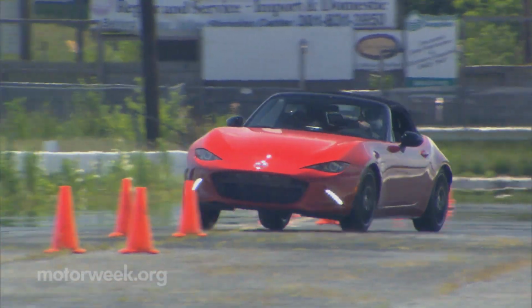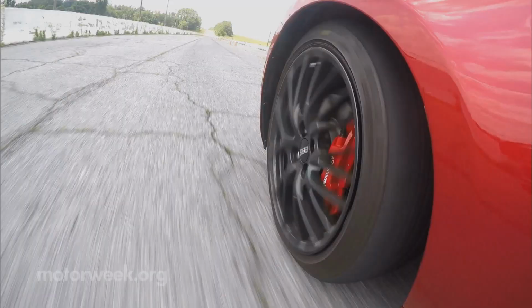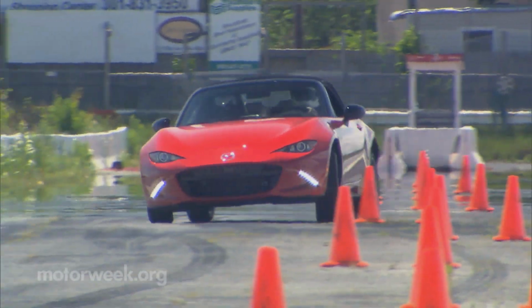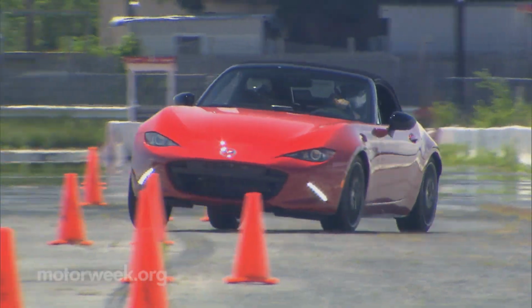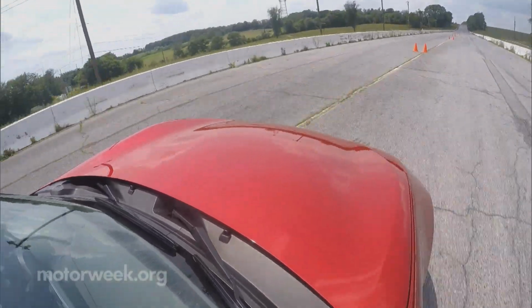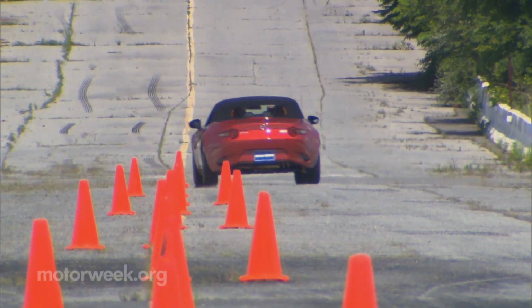When it comes to cone work, the first thing you notice is the new electric power steering. Turn-in is still razor sharp and precise. There's just a very light feel to it now, maybe too light. The car itself, however, feels far more solid overall. Still, it's just as entertaining as ever, tossing it around with playful amounts of oversteer.